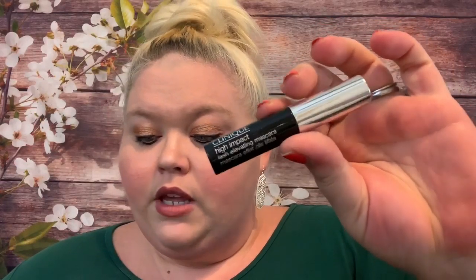We have from Clinique High Impact Lash Elevating Mascara. And it says this is a $19.50 value, and I do know that Clinique, even like this being like a travel size, Clinique is, you know, pricey. So I definitely think the price point is definitely there. I have not tried a Clinique mascara, but I got one now. Got one in my arsenal.